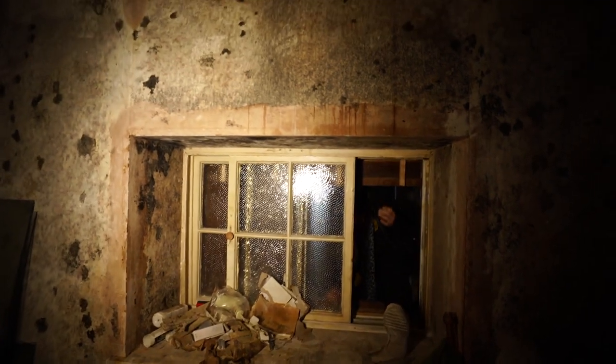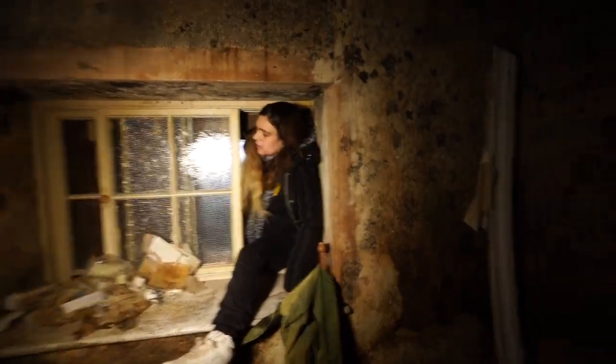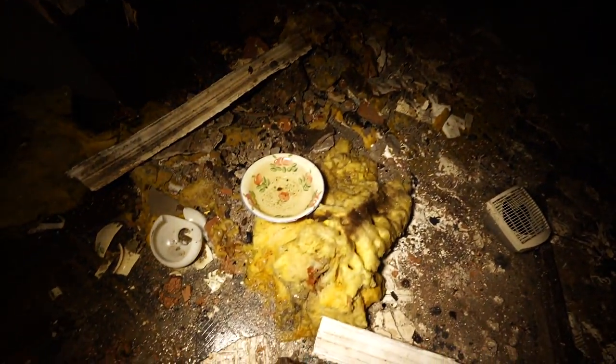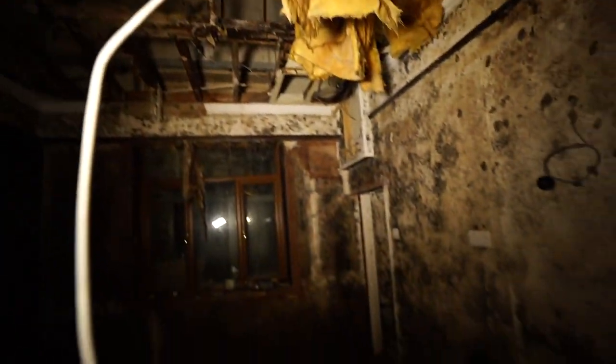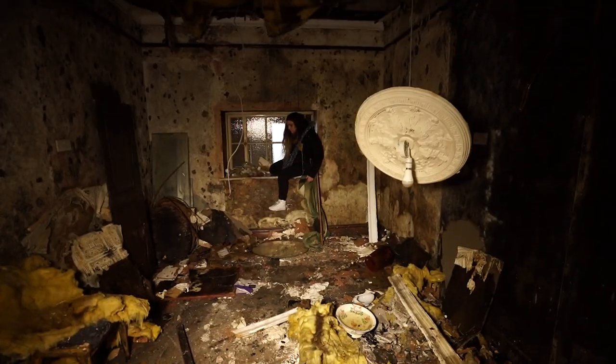Yeah, I couldn't manoeuvre myself well enough to get in like that. I'm not. Yo! Can you see? It's bad, isn't it? Why is it so wet in here? Ceiling's gonna fall down on your head. Yeah. There's like another hallway through there. That's so weird. There's a bedroom upstairs, look.